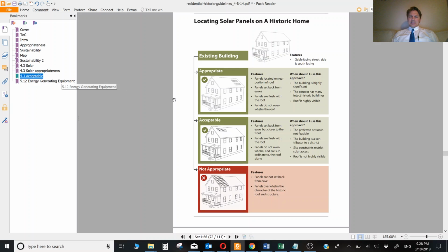So if we go on to the next section, it further defines acceptable. So what's appropriate? Ideally, you want them on the back, but let's say there's a big tree back here, then acceptable is here towards the front. And maybe there's a side street, as I said, and that would make this street facing. And I've seen multiple installations like that where they are street facing. Not appropriate is just kind of covering the entire section with the panels. There's no setback. They overwhelm the character of the historic roof structure.